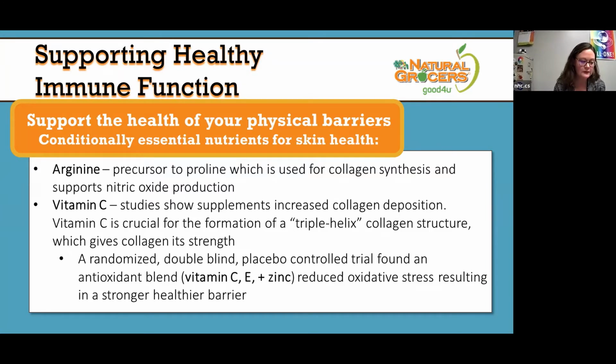Also, vitamin C, and increasing the amount that you take in through supplements, has been shown to increase collagen deposition. It is crucial for forming what they call the triple helix of collagen structure, to really reinforce it and give it its strength. Studies have shown that vitamin C supplementation after severe stress or injury results in improved wound contraction and increased collagen deposition. Also, in a trial where vitamin C, E, and zinc were used together, it reduced oxidative stress, resulting in healthier skin to protect that barrier.